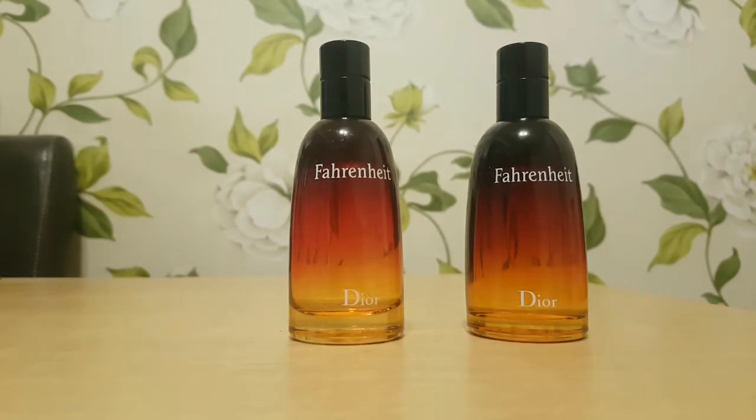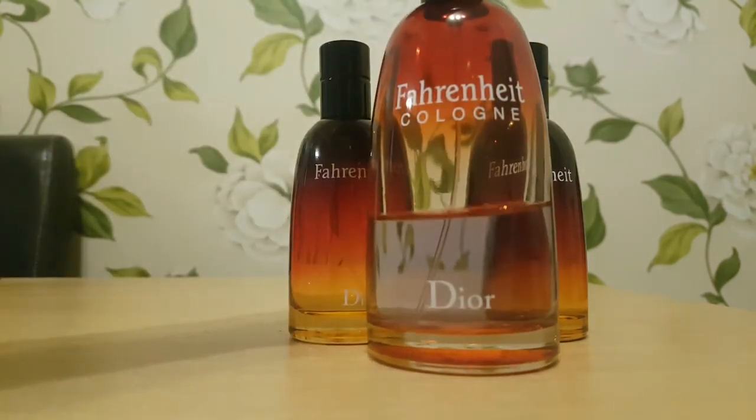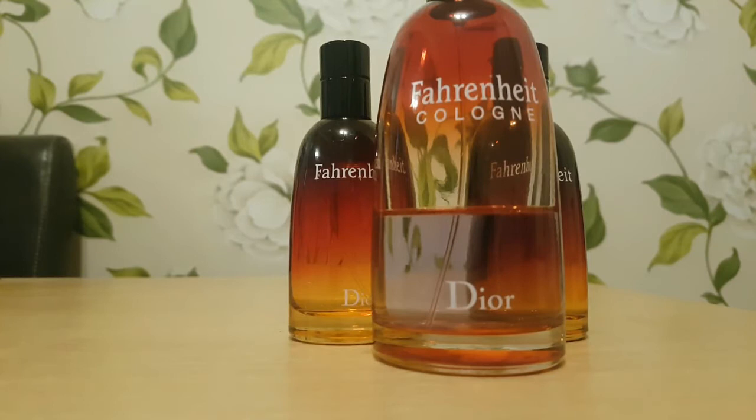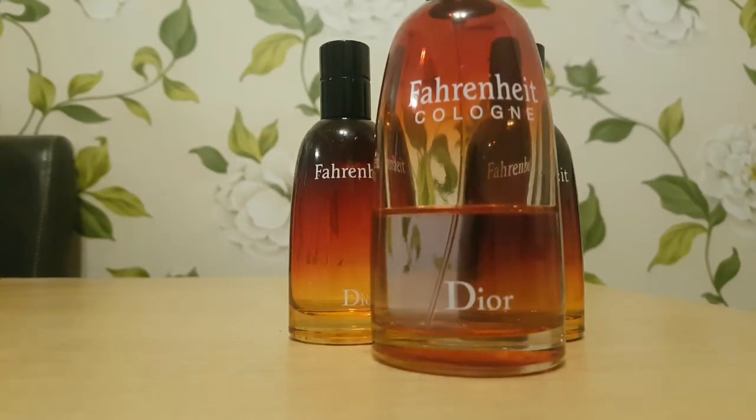So I'll quickly jump into Fahrenheit Cologne as well. Bring this here. So I bought this one used, 125ml. In terms of Dior taking Fahrenheit back to the original composition, I think it may be related to this. Back in 2015 is when this was released. I think that Dior has taken the fresher approach with this one and then also reformulated the original back to how it was. It makes sense they would do that.